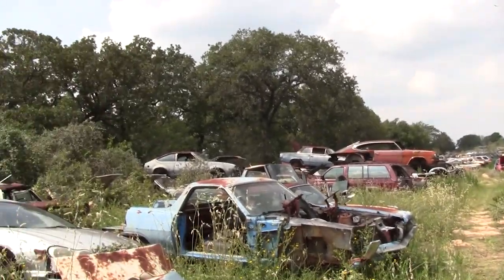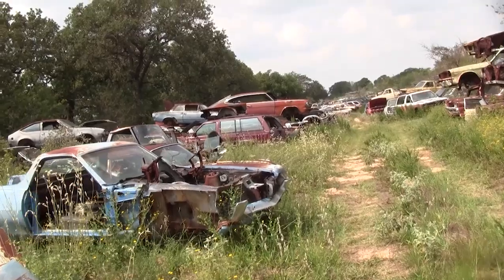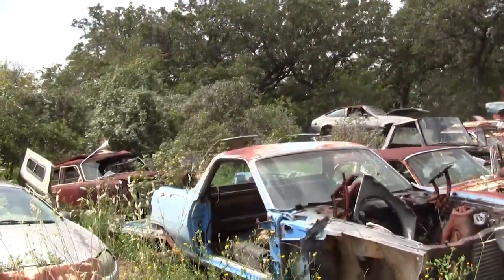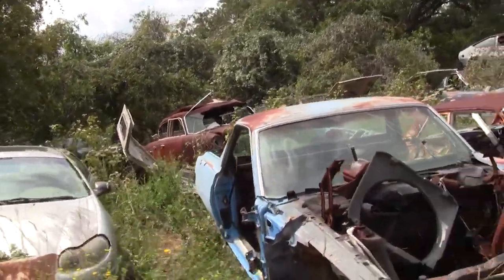I see a Marlin, I think. Is that a Marlin? There were about 5 Marlins. Yeah. I've got an old, oh there it is. But old Marlin looks like I think it's a 65. Oh yeah.